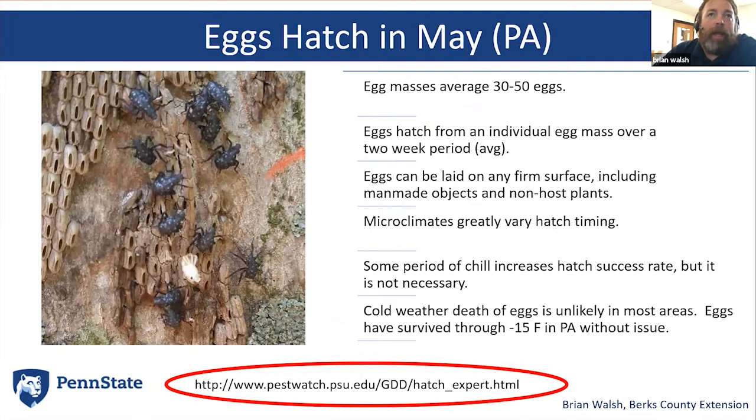So the egg hatch starts in May. It's going on right now through Pennsylvania. Those egg masses, 30 to 50 eggs. Individual egg masses will hatch out over time. They don't all hatch on the same day, and sometimes it spreads over 2 weeks. There's a little bit of increased hatch success rate with a chill period, but it's not necessary.